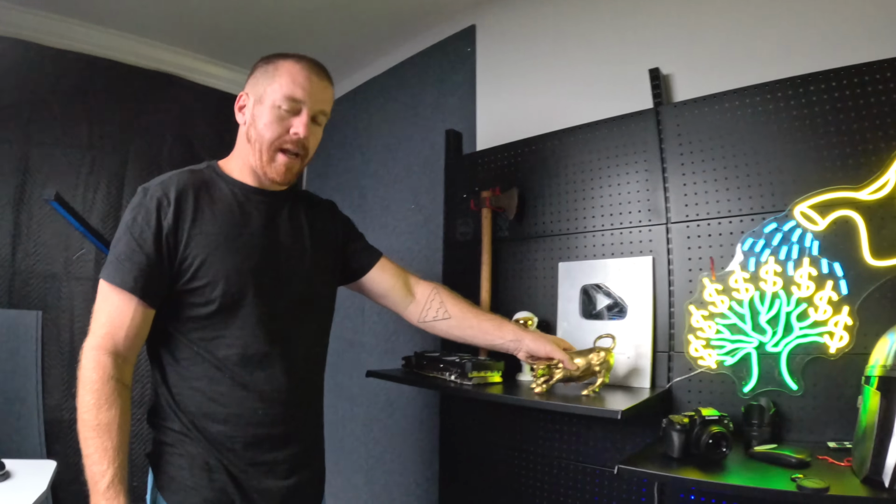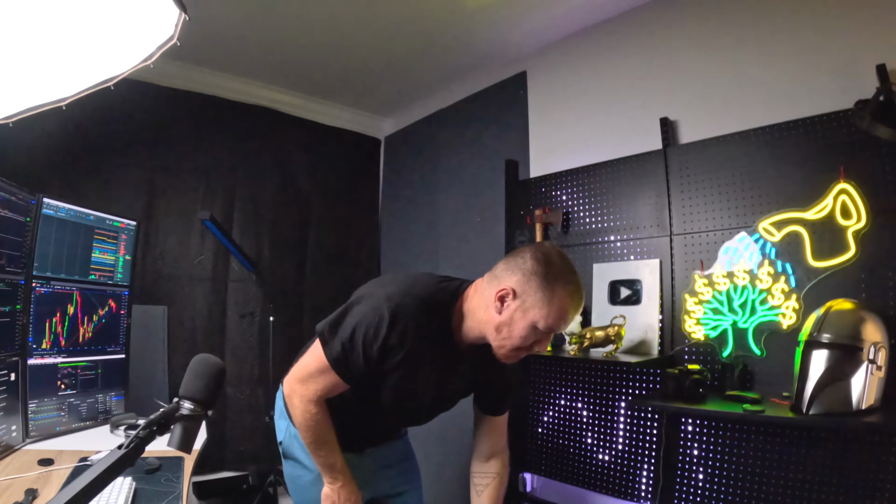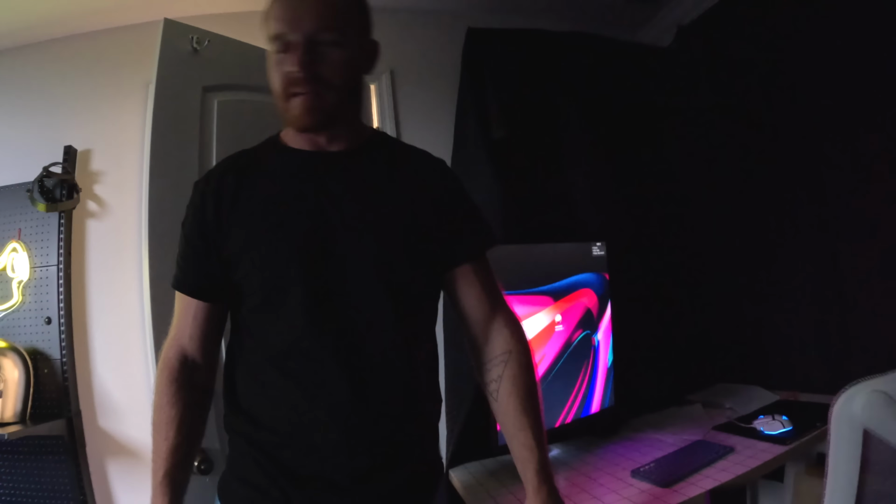What I've done too is I got this green screen, so I can just pull it up whenever I want, if I'm doing like the live stream, stuff like that. I can pull up the green screen, put it back down, no problem. And then over here, I got my editing station for my Mac, little Mac Mini over there. This is kind of a cool little area.